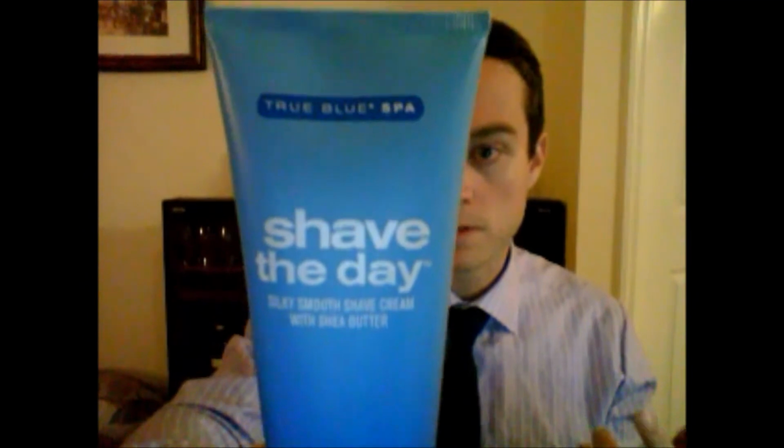If you want something similar to this that provides you with a nice smooth gliding surface as well as really moisturizes your face, I have here by True Blue Spa, which is a brand of Bath & Body Works, called Shave the Day. This contains a lot of shea butter in it and vitamins A and E, so your face feels super moisturized afterwards. And the gliding surface, again, it's pretty good. It's not as good as the Vitamins and C, but still, if I take a disposable razor and go down my face with it, I won't receive any type of razor burn or cuts or anything of that nature.